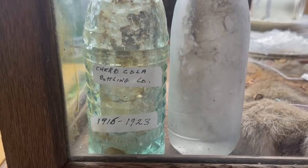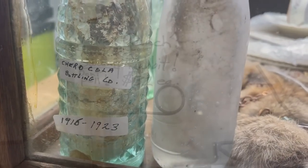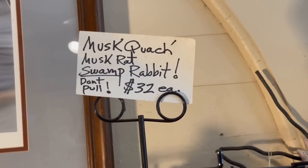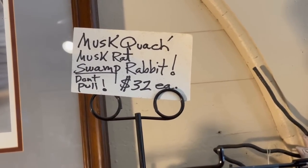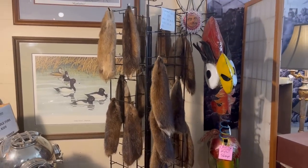Here's one from 1916 to 1923, the Chero Cola Bottling Company. Was probably local. And a muskrat swamp rabbit. I think I'll pass on that. That's definitely local. The Florida swamps.